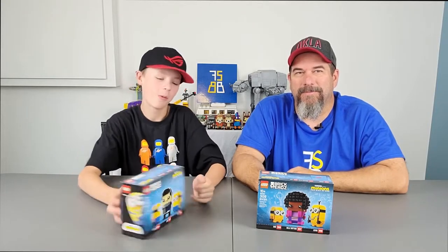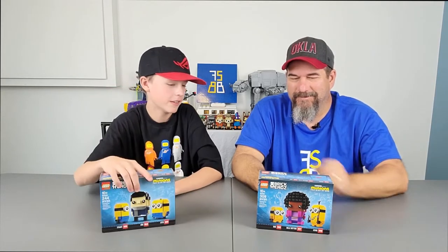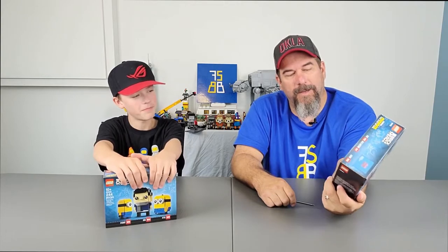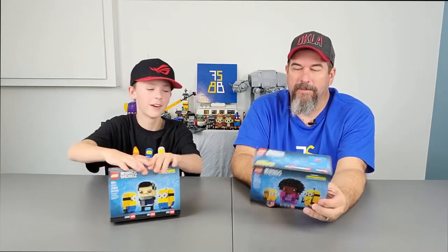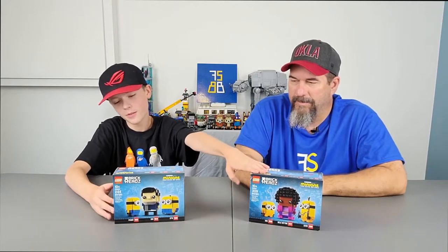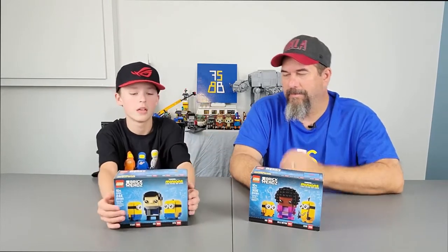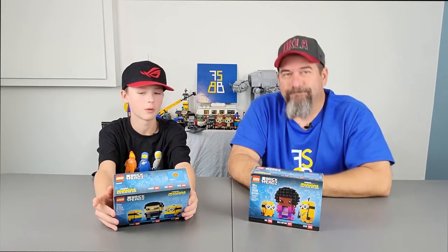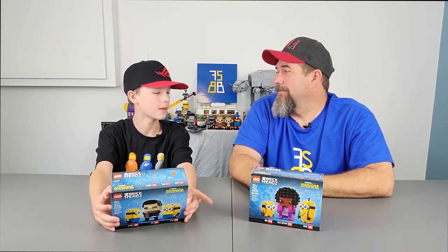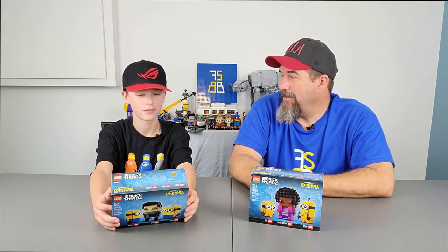So, we have gotten Stuart, Gru, Otto, and Bob. Bob, Belle Bottom, and Kevin. So, these honestly look amazing. I wish that Bob and Kevin were with Gru, and that would be a set that I think a lot more people would buy. But yeah, they both look amazing. Belle Bottom looks amazing. Illumination.